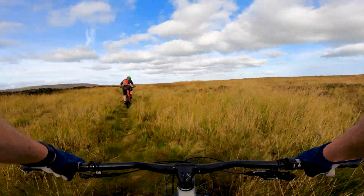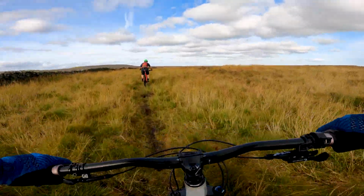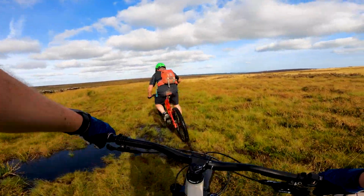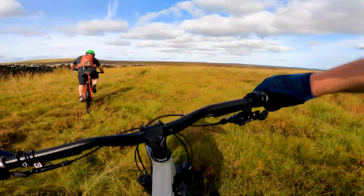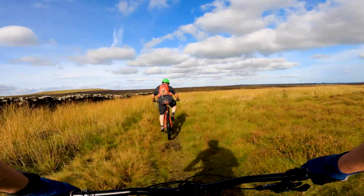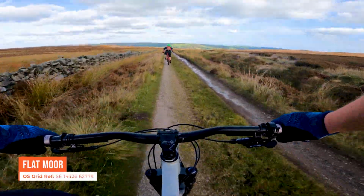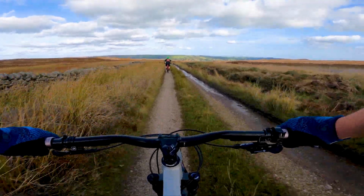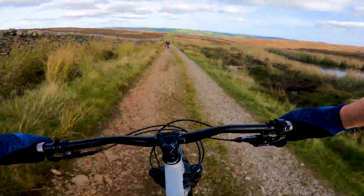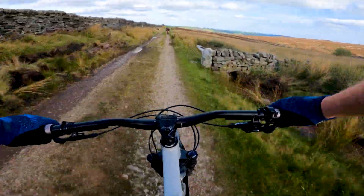Right, so this moor should take us down into eventually Pateley Bridge. Should be a good descent at the end of this muddy section. Oh, bit of a grind through it. Right, this looks like a good descent. Enjoy this. It's a bit of company actually. Really good.